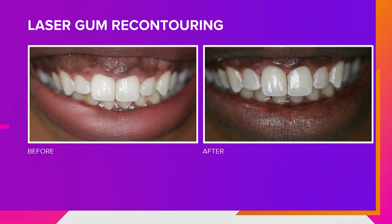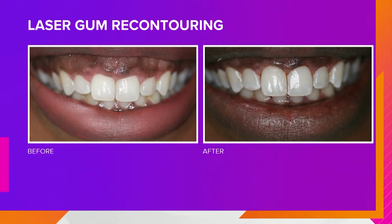Yes. And here's another patient, the two front teeth as well. And this is exactly post-op. There's no bleeding and it heals beautifully. And there you go. And very affordable.